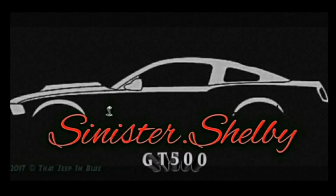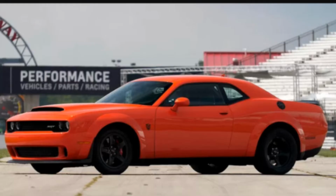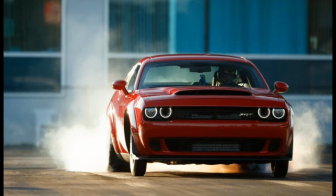Now on to honorable mentions. These considerations didn't make the cut for one reason or another, but definitely are worthy of mention. No list would be complete without the 2018 Dodge Challenger Demon. With 840 horsepower for just under $85,000, the Demon would have taken the top spot on the list. However, due to price, and it isn't available yet, the Demon wasn't considered.